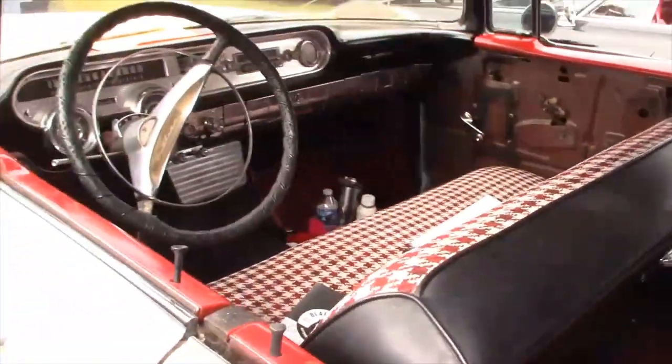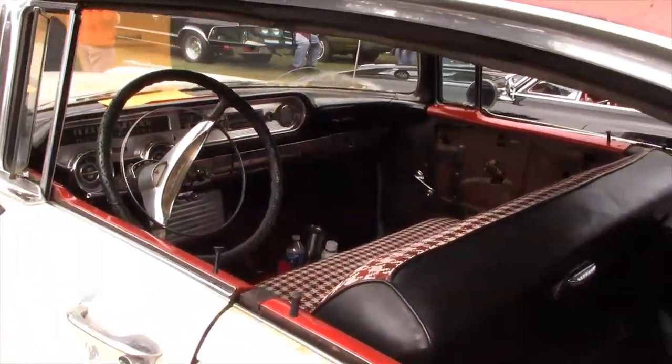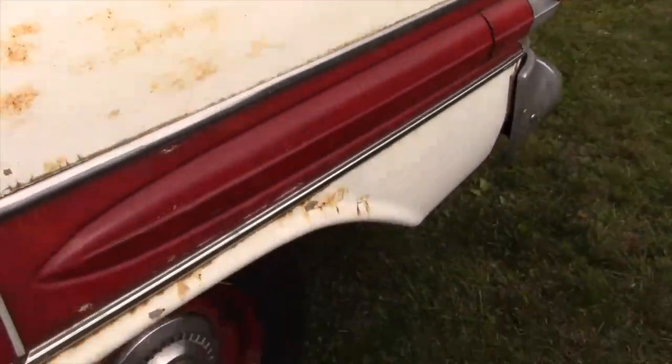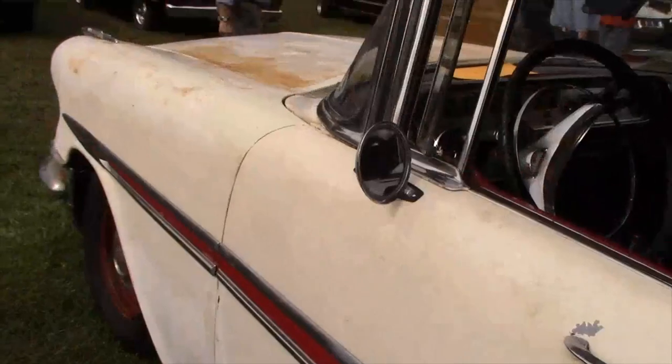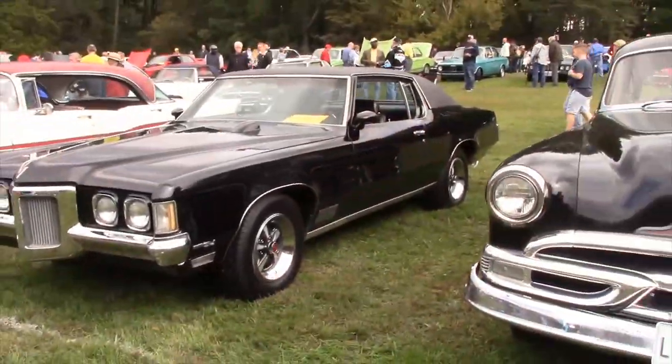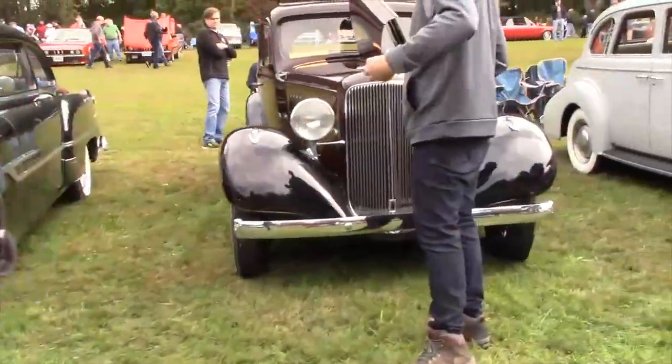1957 Pontiac Chieftain. They probably couldn't get away with calling a car Chieftain these days. But back then anything went. And I like the way they've kept this car. Probably how they found it. Very, very cool. Nice. All right, Pontiacs.